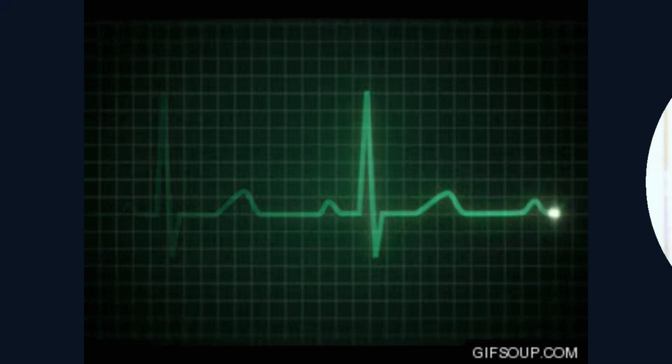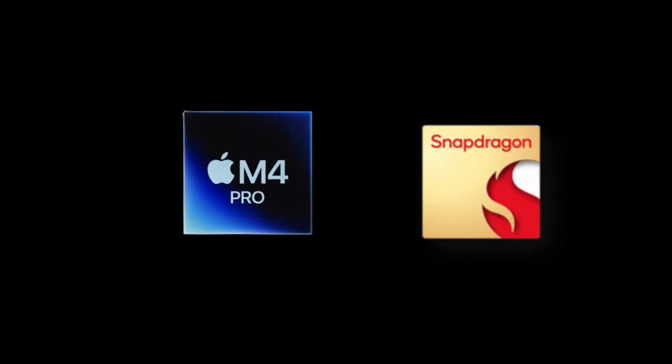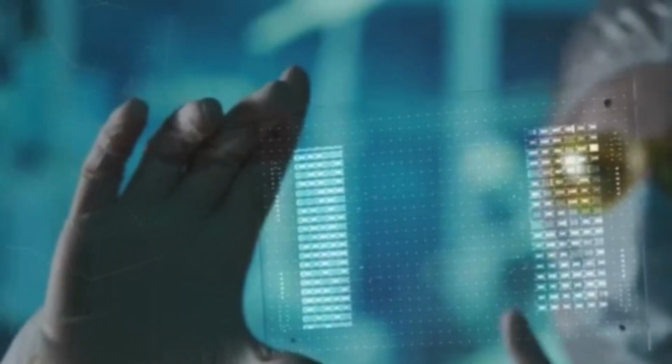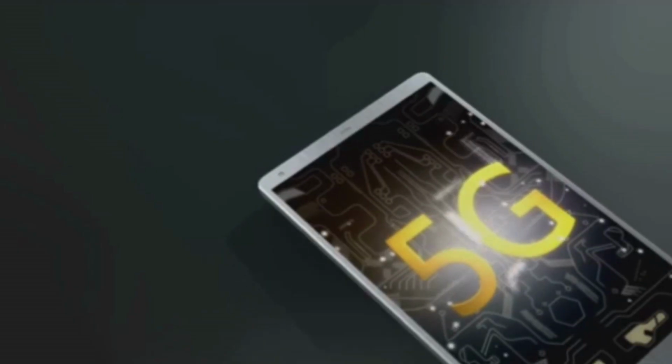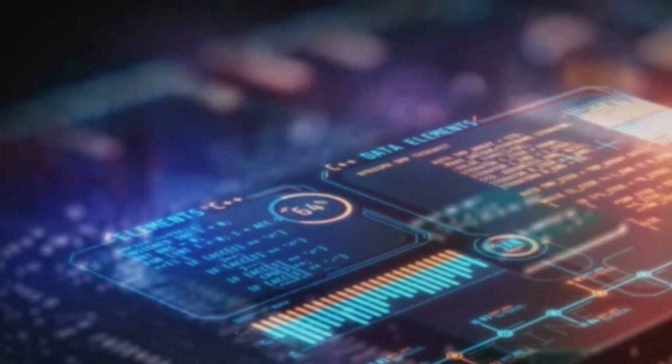Performance Showdown. Apple M4 versus Qualcomm Snapdragon X Elite. Now let's talk about performance. Apple and Qualcomm are major players in the ARM space. Both push ARM performance boundaries. The Apple M4 is a powerful, efficient processor. Qualcomm's Snapdragon X Elite is another powerhouse, designed for high-end devices with 5G connectivity. Both showcase ARM's impressive performance capabilities.